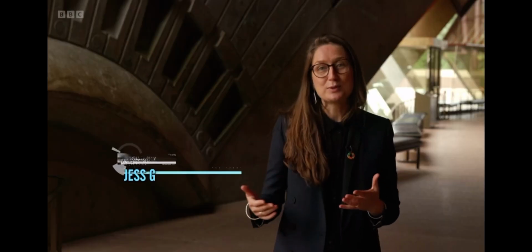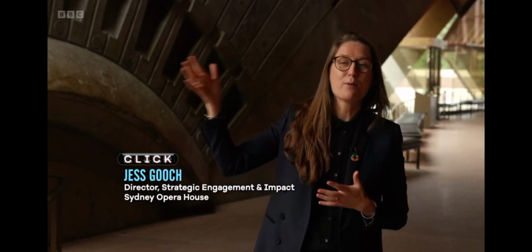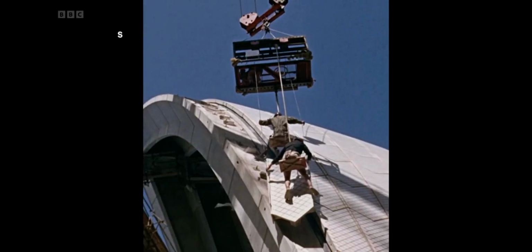6-star is normally something you would give to a new build, right? Where you can use all of the latest technologies, but we're the Opera House. You can't put a solar panel on the roof here. We're a World Heritage listed building. Technology is way ahead of its time, still used today, that was original to this building. And that's because its architect, Jorn Utzon, designed with sustainability in mind.